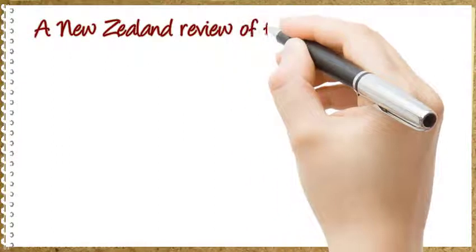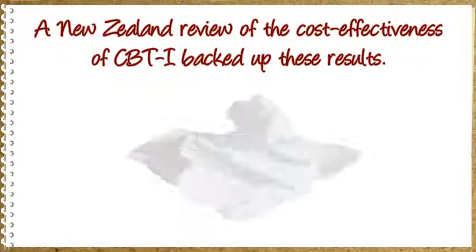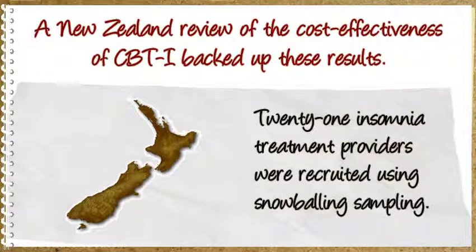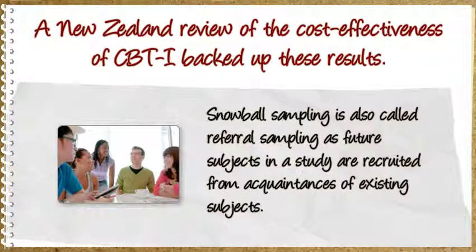A New Zealand review of the cost-effectiveness of CBTi backed up these results. 21 insomnia treatment providers were recruited using snowballing sampling. Snowball sampling is also called referral sampling, as future subjects in a study are recruited from acquaintances of existing subjects.